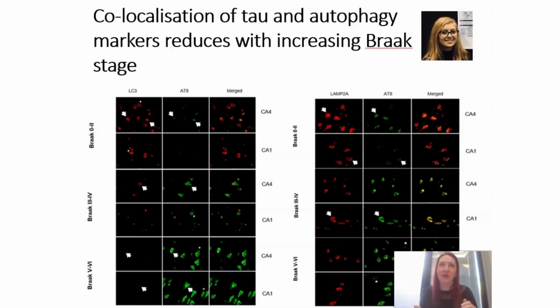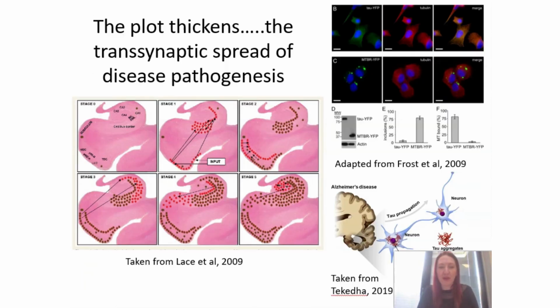So you say similar levels of LC3 or LAMP2A in the hippocampus between low and high Braak. But when you looked at a cellular level, it was just in a different place. So there was decreased co-localization. So in the cells where you got lots of abnormal tau, you didn't have as much of these autophagy markers. And I've always found that really fascinating.